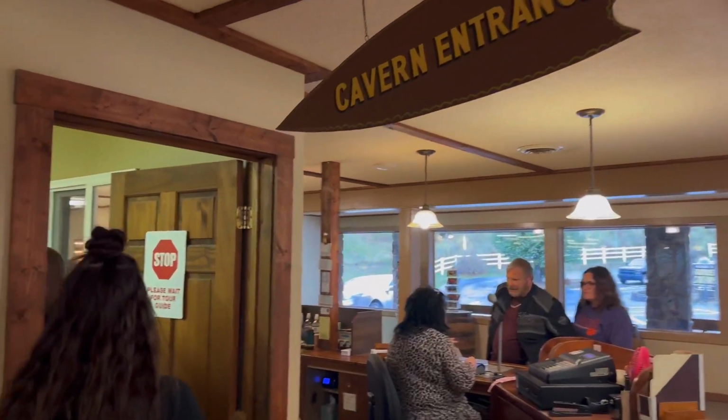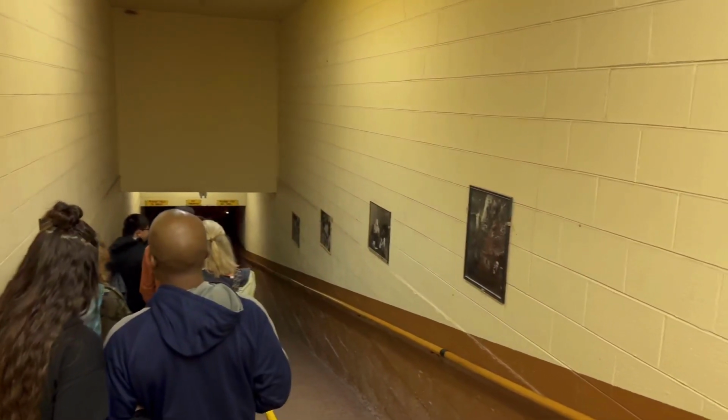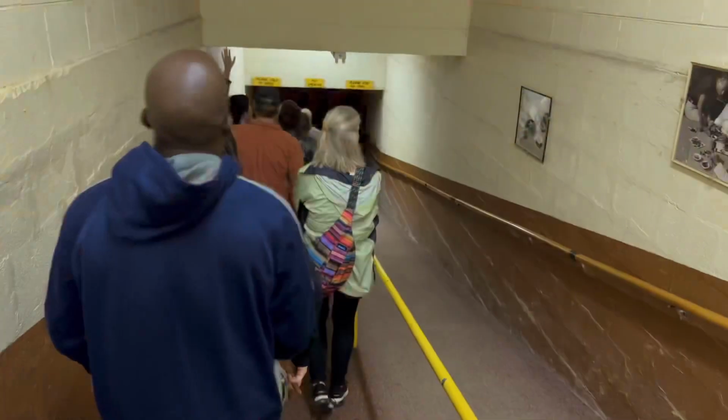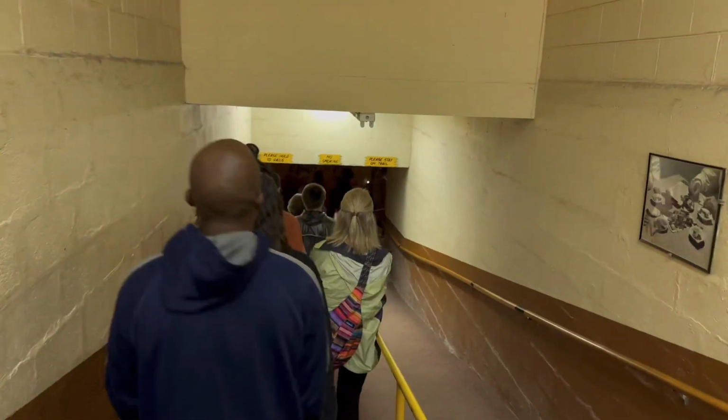Alright, so here we go. Cave entrance. So here we go. Got around the entrance. Right here we go. Going in. Going in. So I can't really talk much as we go in here because of limited recordings and pictures, but here we go.